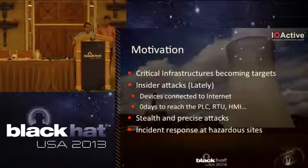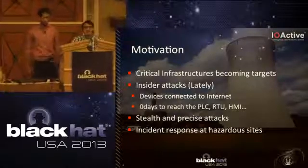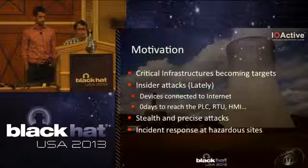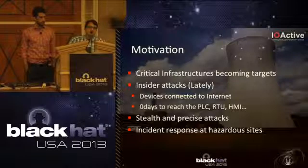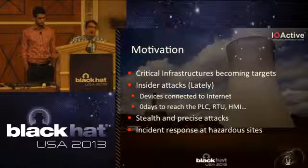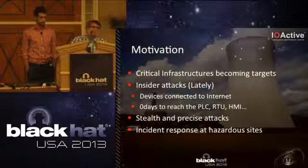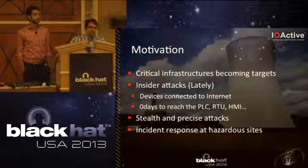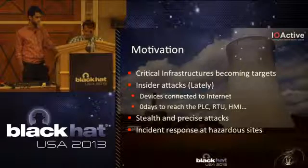As a motivation for our research, we have several reasons. One of them is the attacks on critical infrastructure in recent years and the impact that has been created by these attacks. As we all know, most of them have been due to misconfiguration or the direct connection of industrial controls facing the internet. The other one is the insider threat. You know, the guy that works in the facility and plugs a USB into a control room computer to launch malware or a zero-day attack and compromise the whole device in the facility.